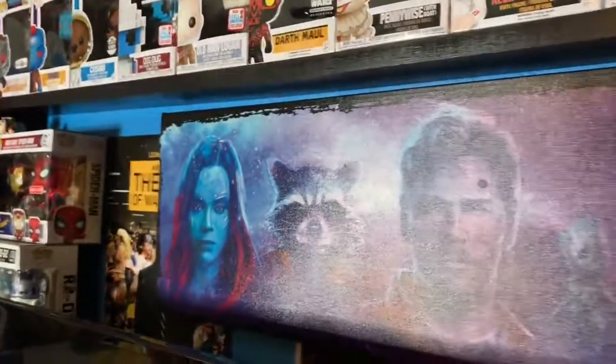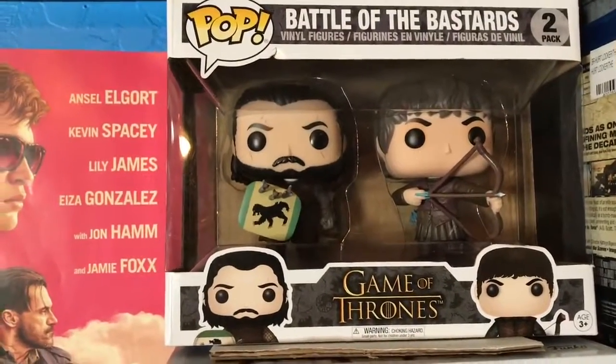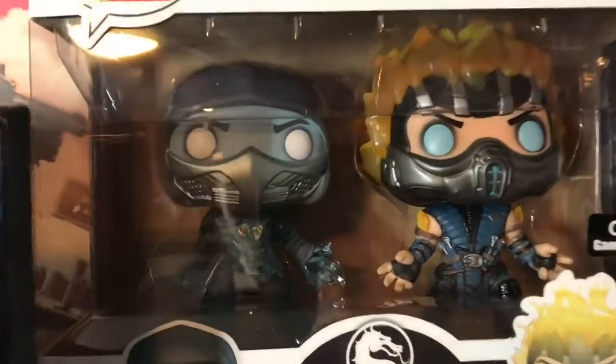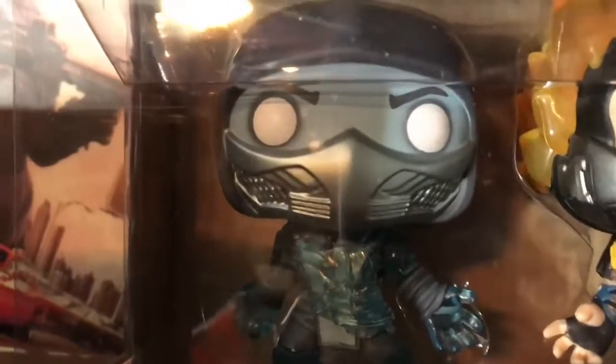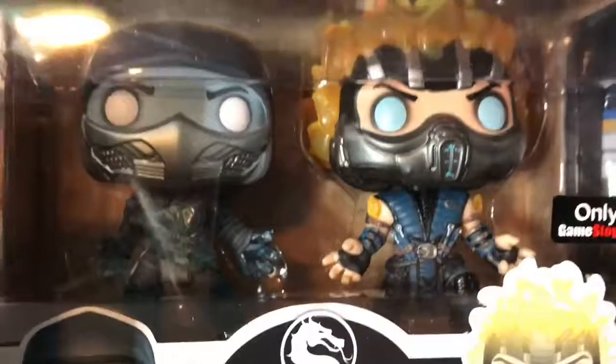Just like the other side, of course, if you look over there and pan over there, you can kind of see there's some stacked over there. Well, I have some as well over here. I have Jon Snow and Ramsay Bolton Battle of the Bastards 2-pack Game of Thrones. A Scorpion and Sub-Zero. Now I love this because it's like Sub-Zero just froze Scorpion and Scorpion just caught him on fire. I love that. It's a GameStop exclusive.